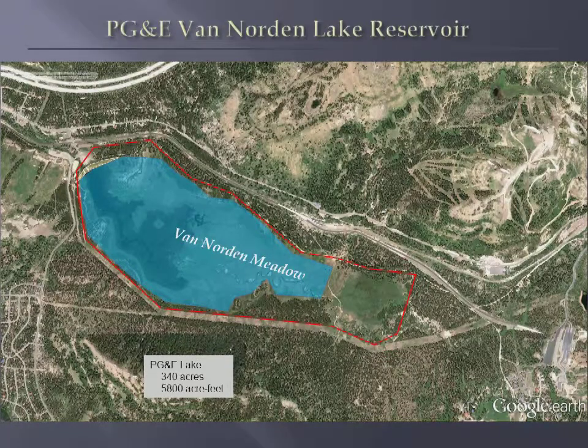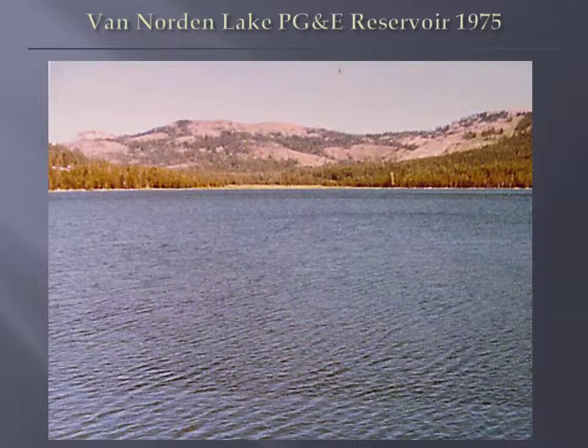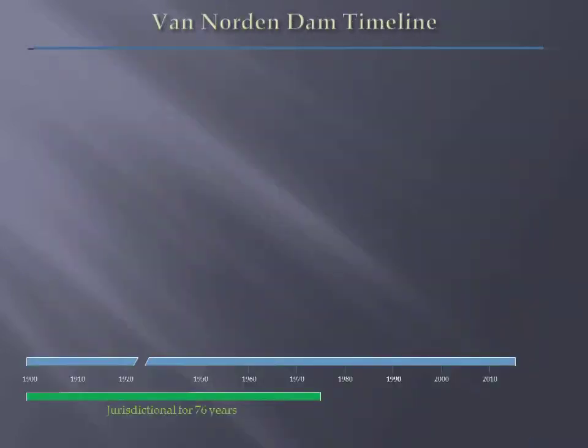In this satellite photo, the 340-acre lake filled almost the entire meadow area. And this photo from 1975 from the top of the dam shows the lake stretching almost the entire length of the meadow. So for 76 years, the dam existed in its 24-foot, 5,800 acre-feet configuration.